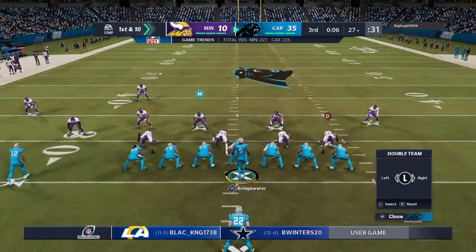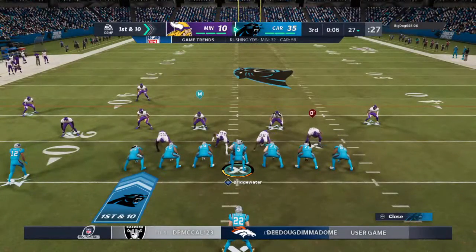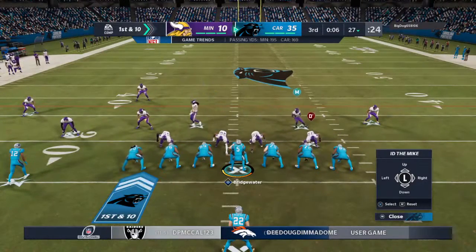This Carolina offense at the line, ready to go. Still well in control of this ball game despite giving up that touchdown a moment ago.